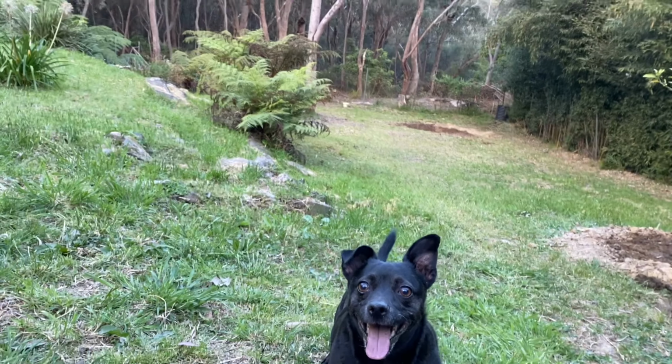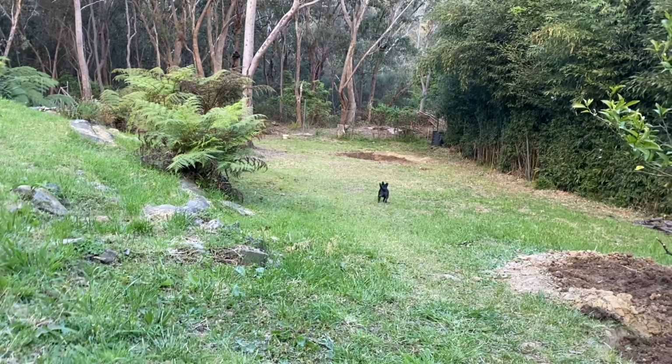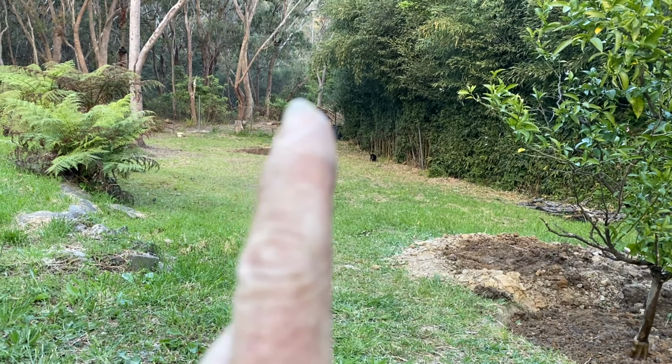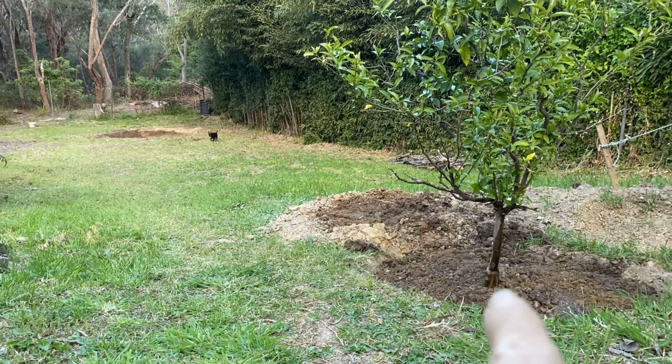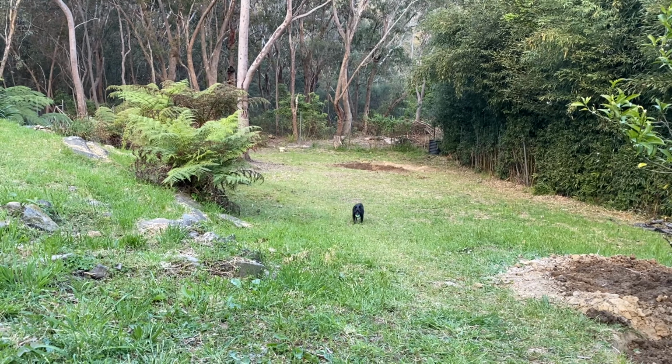Alright. This whole afternoon he's been bringing the ball back to me while I've been going down there, and I've been throwing it up the yard, and then I've been throwing it down the yard while I was planting this. He'd stop for a rest every now and then, lie down in the shade. It's been a good afternoon for him and me. He's had so much playtime. And he's still going.